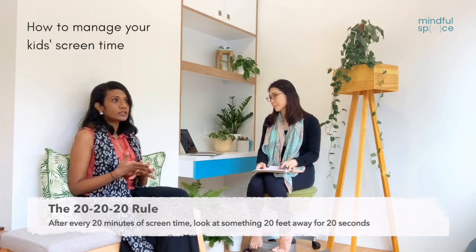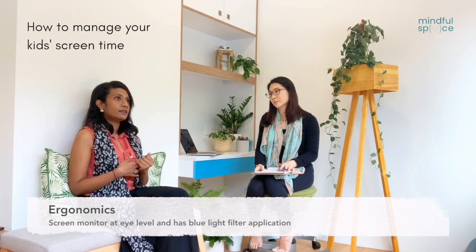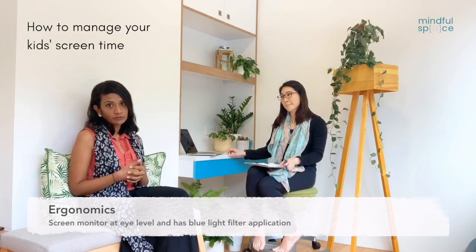This is to reduce the eye strain that's involved with online learning and using a lot of screen time. The next would be ergonomics. Make sure that our screens and whatever gadgets that we're using are at eye level. That's important. And last but not least is also ensuring that we have our blue light screen on so that it doesn't damage our eyes too much.